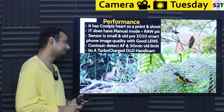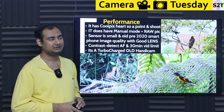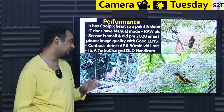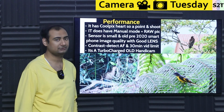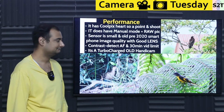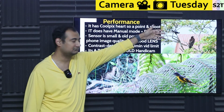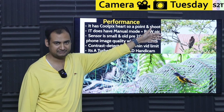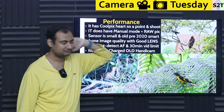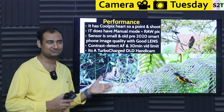So that's there. Your photographs, depending on lighting, depending on angle, will be good or bad. Do not expect that you're going to blur out everything in the background if it's close enough. No, it's not that great. If you have something in the foreground, and something very far away, of course, then you're going to get creamy butter background blur. But do be reasonable. So performance-wise, basically a turbocharged handycam.